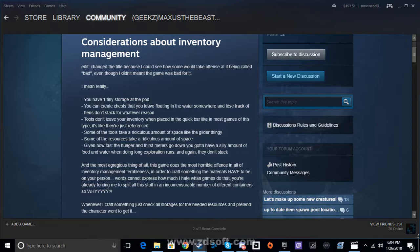Items don't stack for whatever reason. Tools don't leave your inventory when placed in the quick bar like in most games. What? It's like they just reference. So the tools take a ridiculous amount of space, like the glider thingy. Some of the resources take a ridiculous amount of space. Given how fast the hunger and thirst meters go down, you gotta have silly amounts of food and water on long exploration runs, and again, they don't stack.